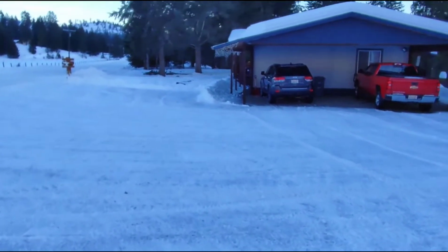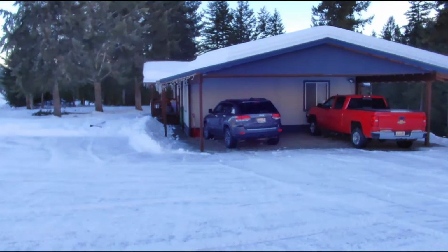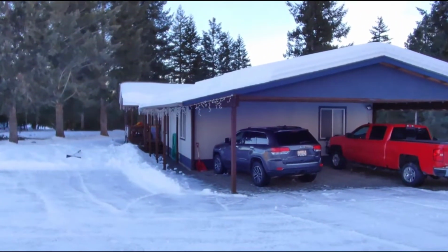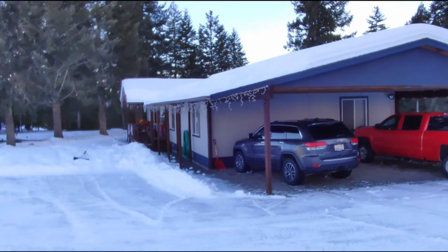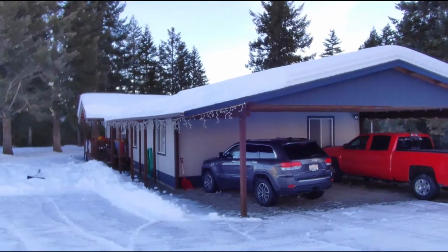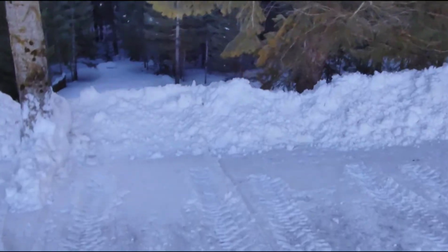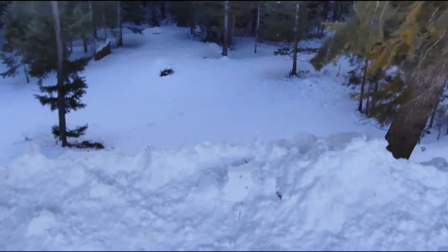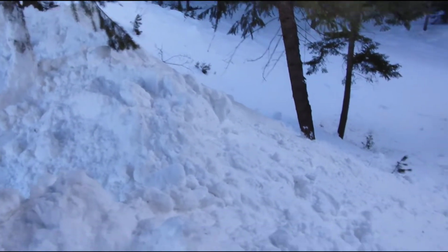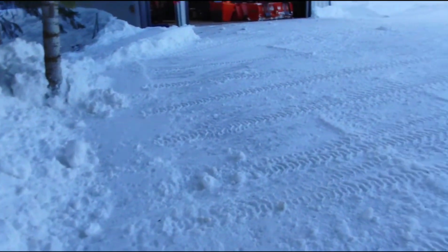Well, the next project we got is to start cleaning off this roof here. I think it'll handle it, but it'd just be better to get the snow load taken down. So I'm gonna start working on that for a little bit till dark and see what I can get done. I went and bought a roof rake the other day. It's quite a bit of snow down there. Man, oh man. But it's good.